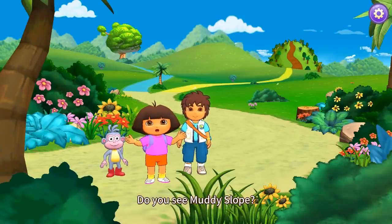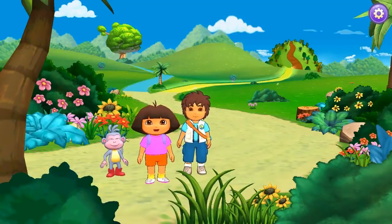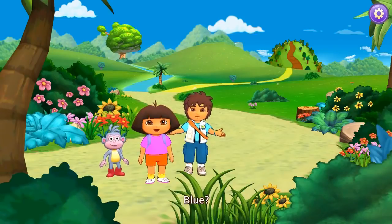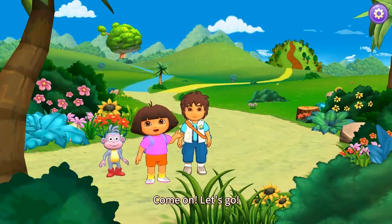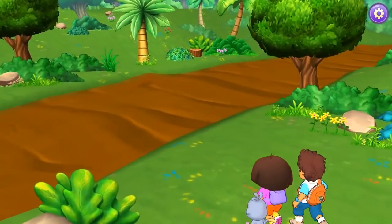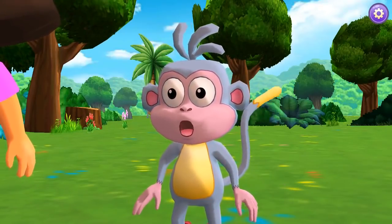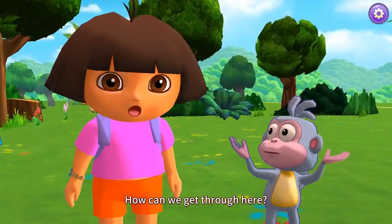Do you see Muddy Slope? Which path do we need to take to go to Muddy Slope? Yellow path? Blue path? Yellow? Blue? Right, yellow path. Come on, let's go. Muddy Slope is really big and really fast. How can we get through here?